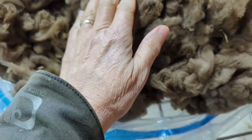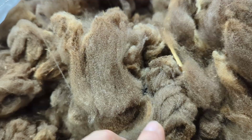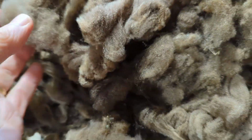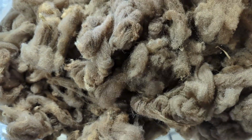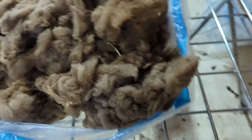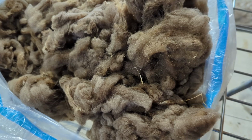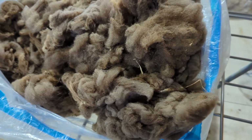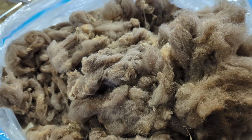That's a nice piece, but loads of VM at the tip. But it's combing, they're combing it, right? It's comb top, which means it's gonna run through the picker, made into roving, and then they're gonna comb it. So that's why it ends up being so nice and clean.